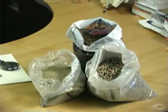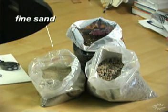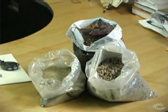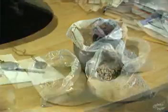Here are 3 different kinds of soil: packaged organic rich soil, packaged fine sand, and packaged coarse gravel. They each have a different kind of texture. They may feel smooth or coarse or even spongy to the touch.